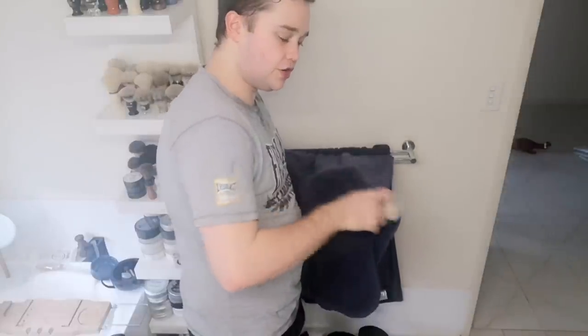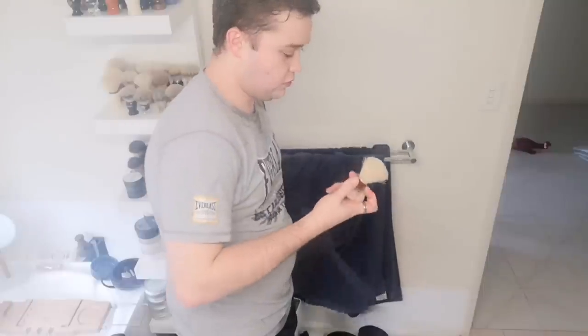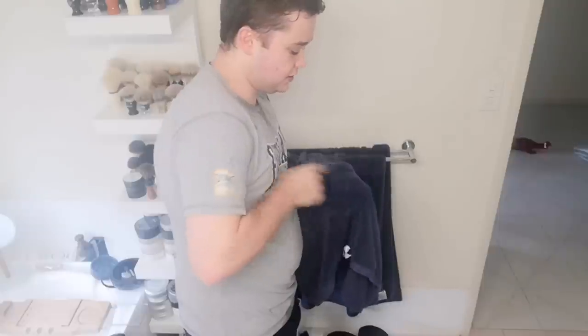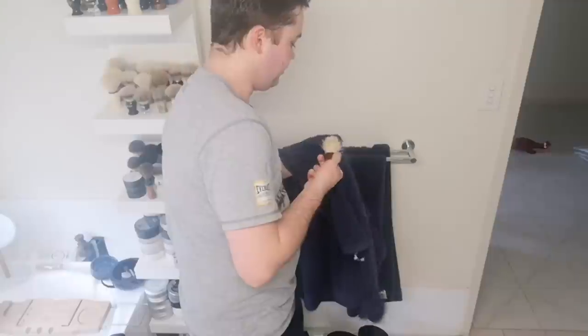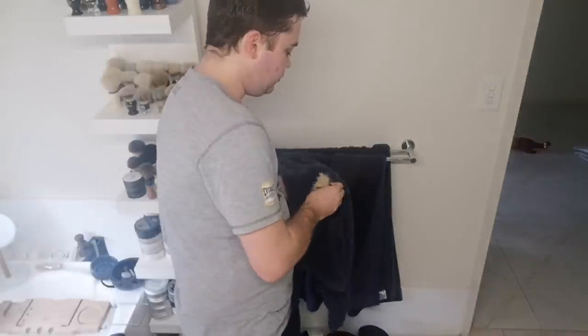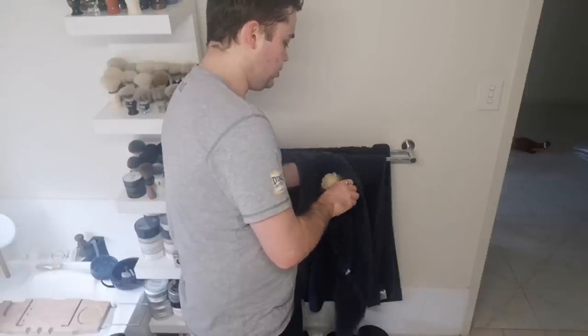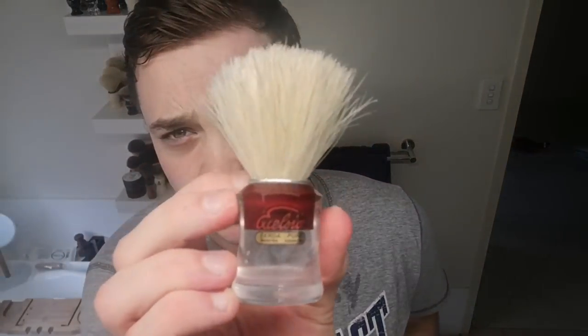As soon as I do that splash, I'll be out of here and off to work. Yay! This brush is starting to splay out a little bit more. Starting to get a little bit of a bloom to it. I've had quite a couple of loose ends on here as well, which I'm really unfamiliar with in good Semogues and good Omegas even. But yeah, it's starting to splay out a little bit better.